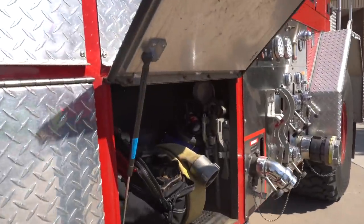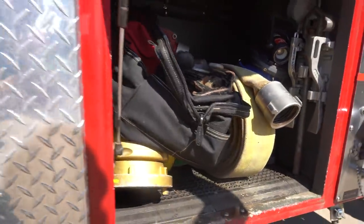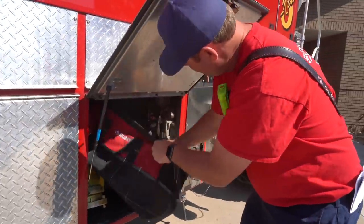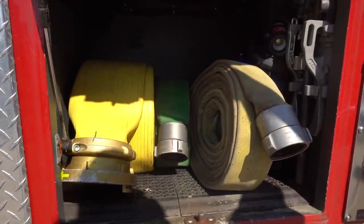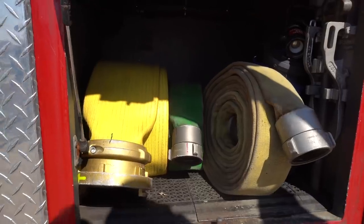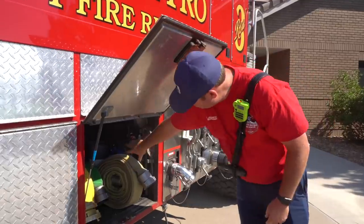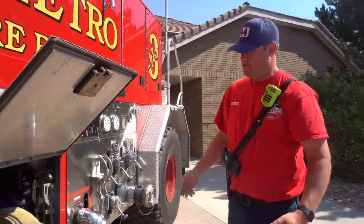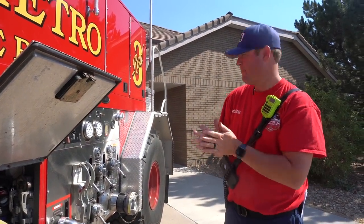In this compartment, it's a lot like our other engines and so forth. It's water supply for our engineer. We've got a hydro bag. And then just short sections or pony sections of 5-inch, 2.5, that we can utilize to get water back into our tank. We've got some things to produce some foam if need be. But pretty straightforward, just mainly for water supply, anything we may need with that.